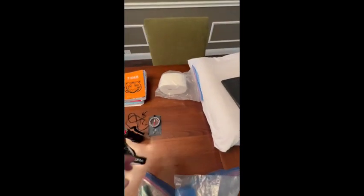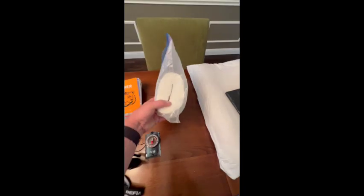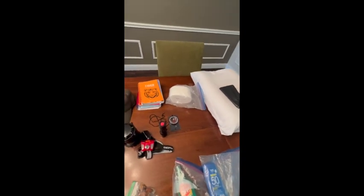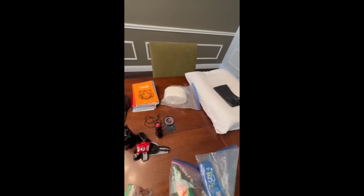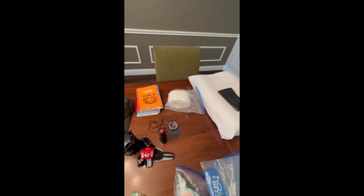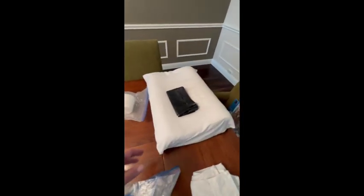I talked about a couple other essentials. This is one of the essentials here. Toilet paper. It's the first thing I always pack because you just never know what you're going to run into, what you're going to have. And if you've been in the woods and had to use alternative sources such as leaves, you're going to want that toilet paper.